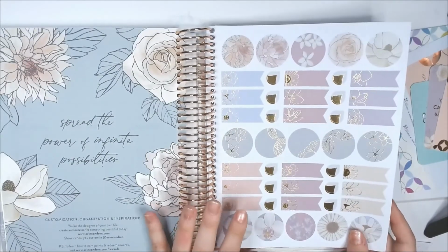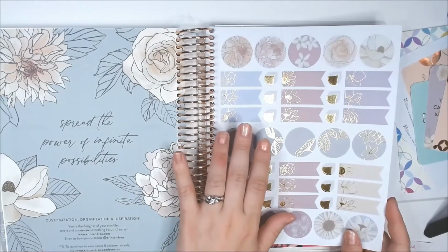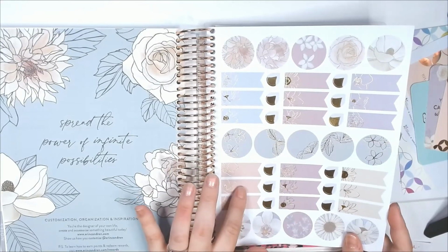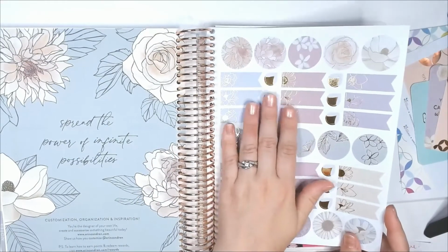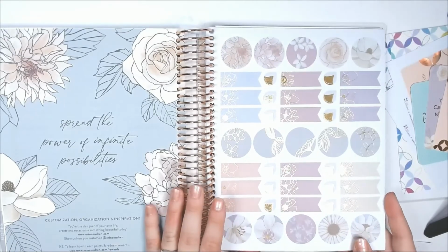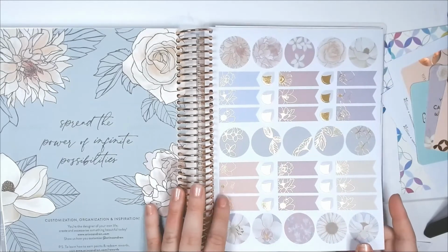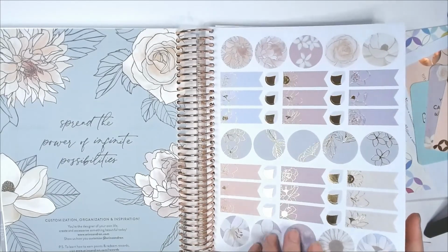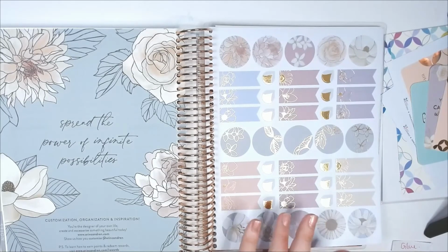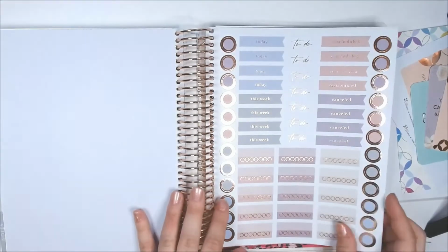I love the color theme of this planner: the blue, a mauve, beige, rose, and lilac. They're all kind of my favorite colors, to be honest, and I love the way they look together. I love the foiling here. I think it's absolutely gorgeous, and it makes your planner so sophisticated and girly. I really love what they did with the planner this year.